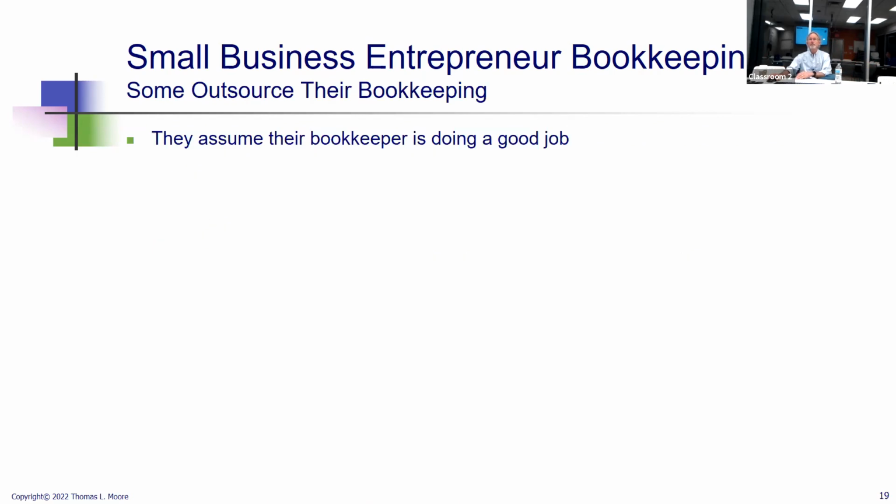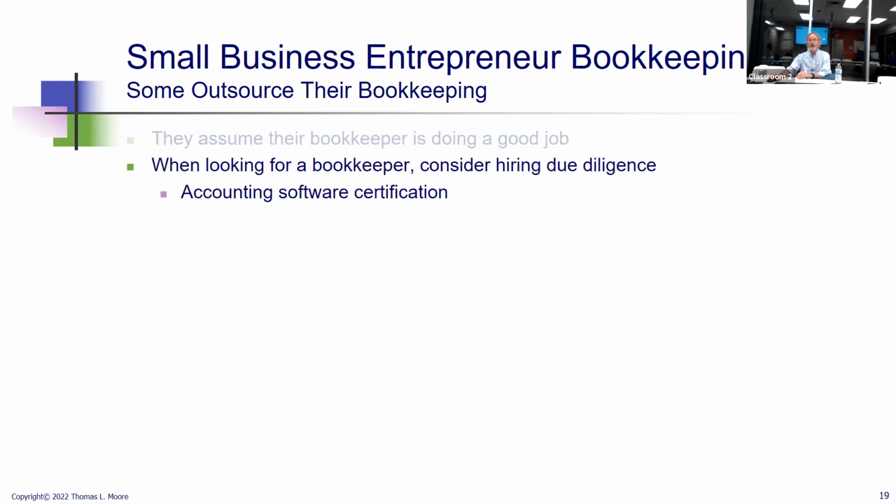Some other things: assume that bookkeepers are going to do a good job for you, but make sure that when you're talking to them, you ask due diligence questions. Ask about the accounting software certification that they have. QuickBooks is probably the largest accounting software package for small business, so it's not unusual for bookkeepers to have QuickBooks experience. Ask them if they have that. Ask if they have education. Do they have certificates or degrees around accounting? That's an important thing to ask for. Ask for references. Where else have they done bookkeeping services?